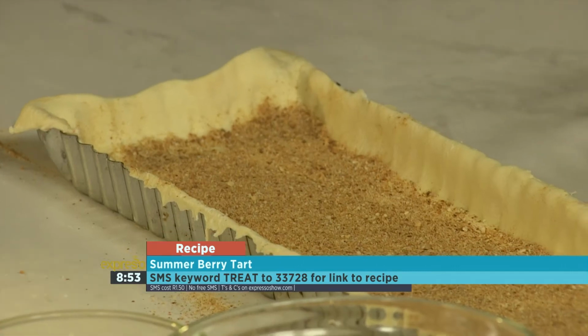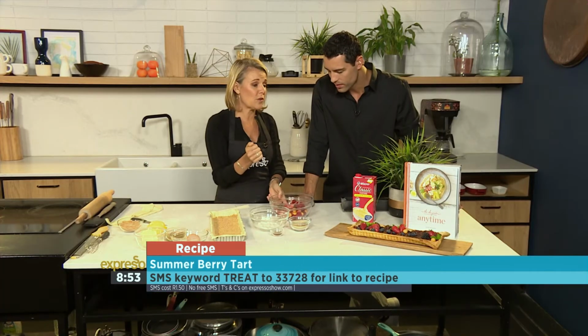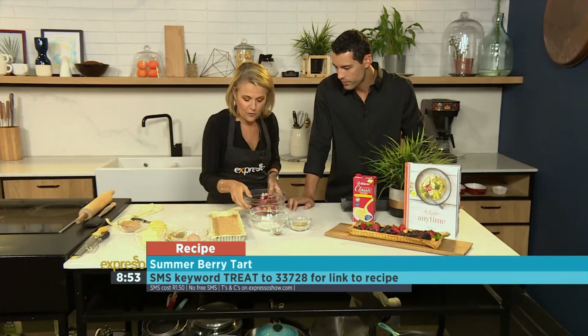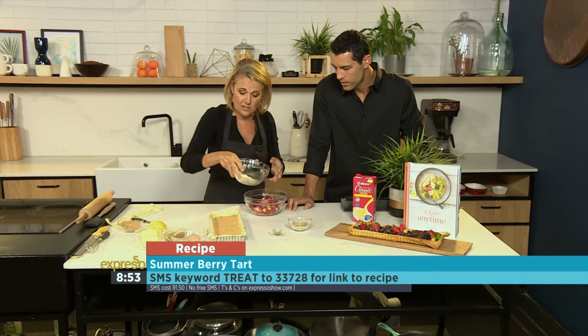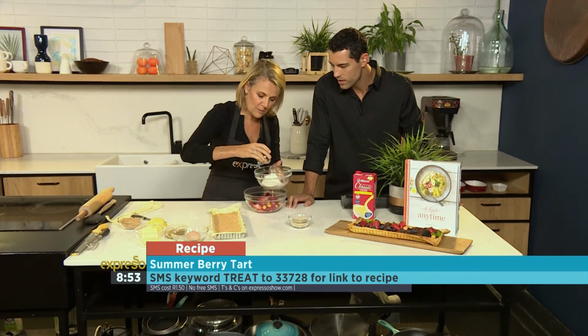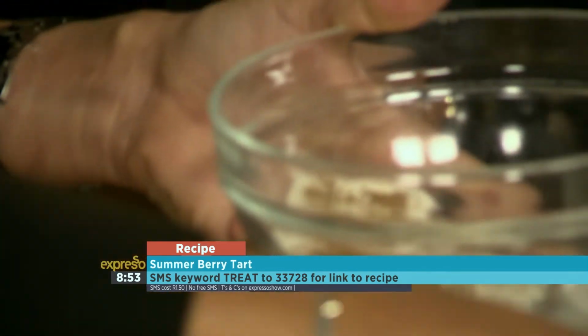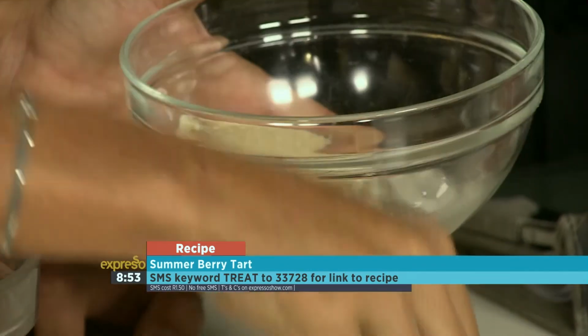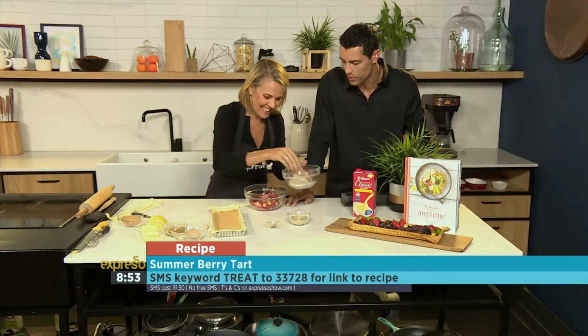And then we've got fresh berries. You can also substitute frozen berries or mix the two. We sometimes do that. We've got some flour. It's a really simple recipe. Got a little bit of cinnamon. Brown sugar. We're just winging it here. That's good. But see, this is what makes you the expert.